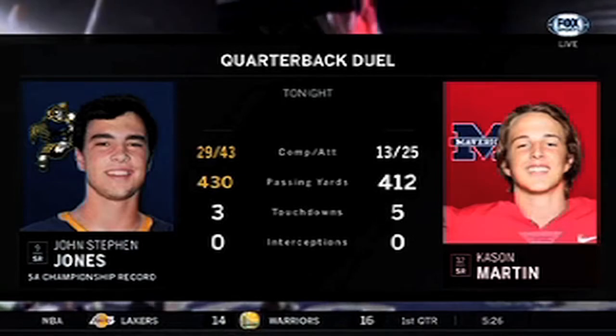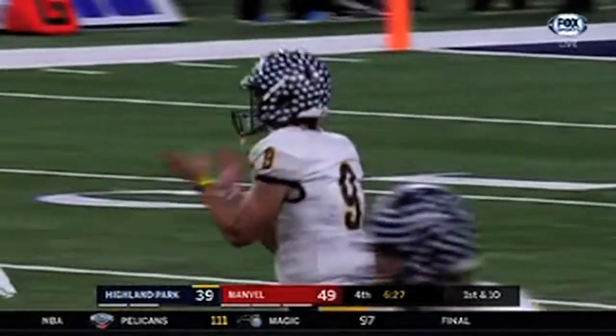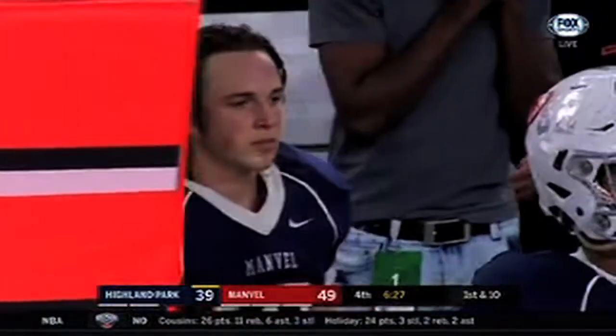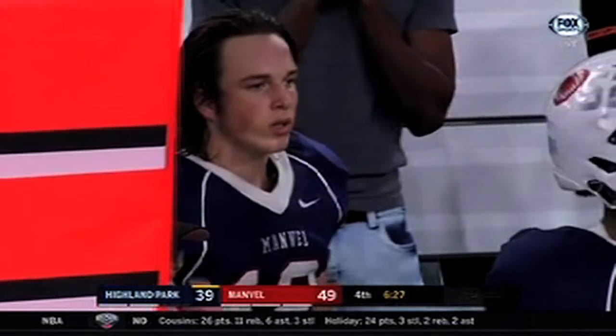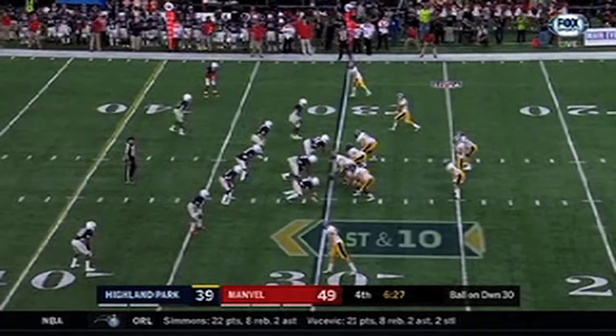You've had the kickoff return for a score. In each of these guys, Greg, very important to note, no interceptions. With all the passing yards, with flinging the ball, throwing it all over the yard, no interceptions. Now time starting to become a factor as Highland Park is trailing by 10.